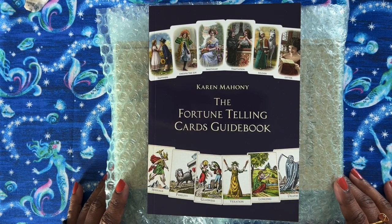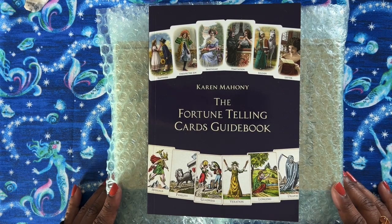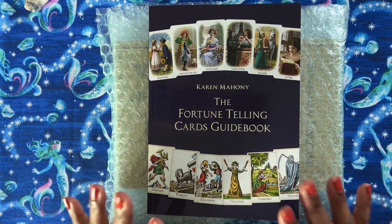I don't know which one I'm going to like and which one I'm not. I probably won't decide that today, but I did want to go ahead and unbox this because I'm kind of excited. We've been waiting quite a while for these. And so we'll start with the book.